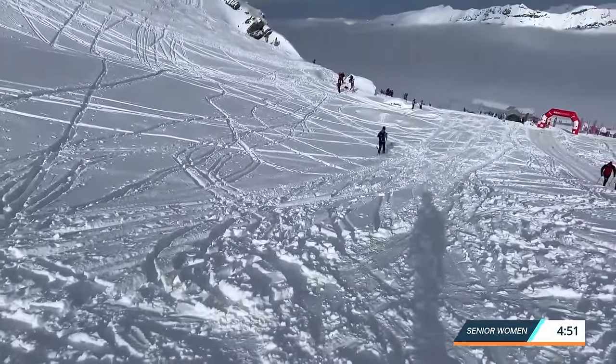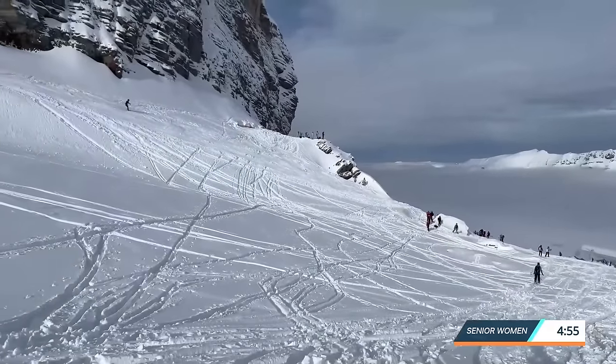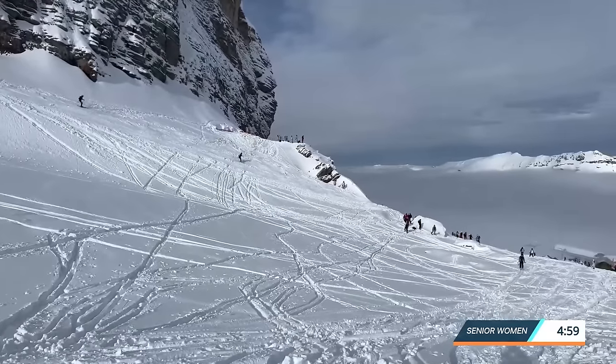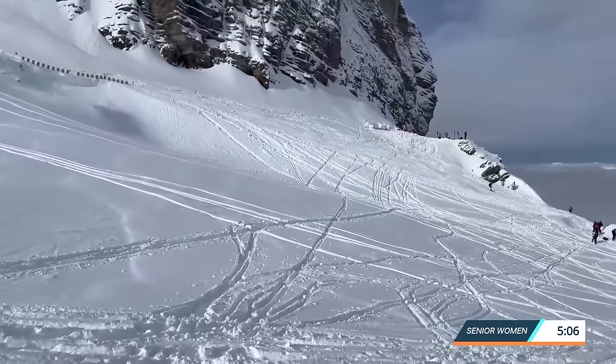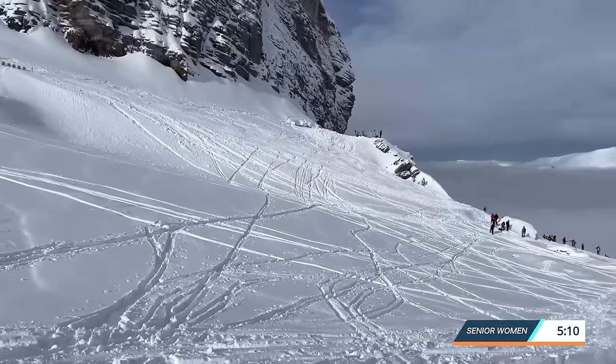And still nobody behind the two, Ida Waldal and Louise Trinkaz, at the end of the race. But at the last split time, the second group was nearly 2 minutes behind. So I think we will be in short time able to tell the third.